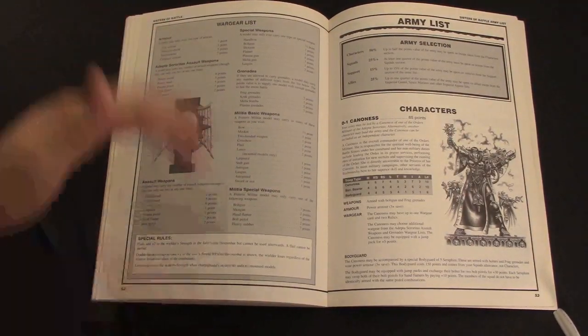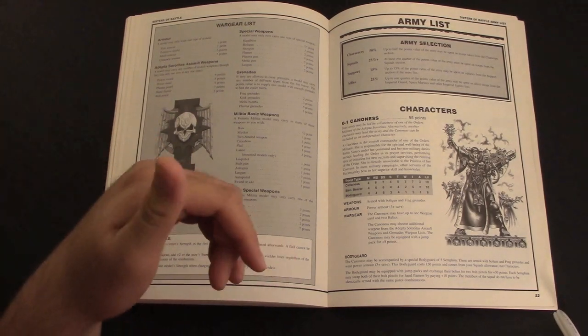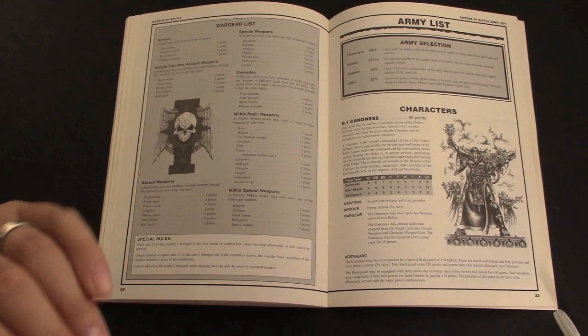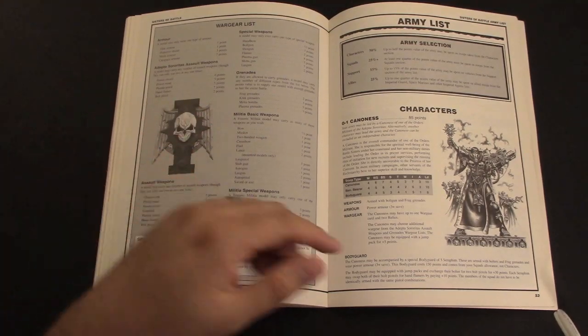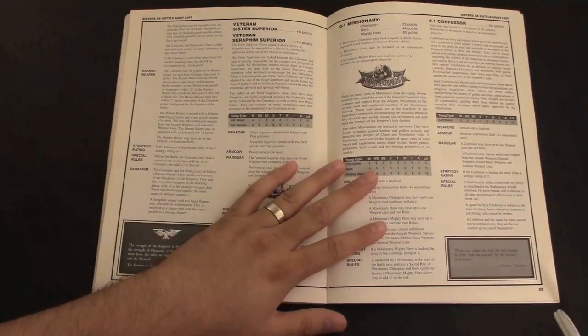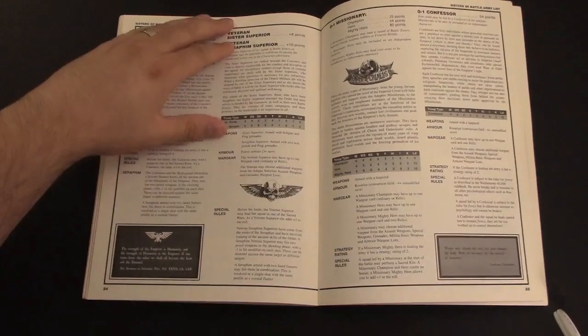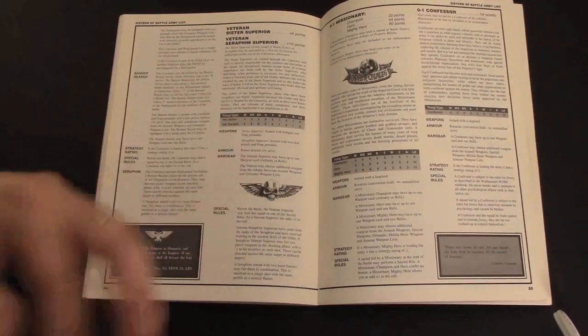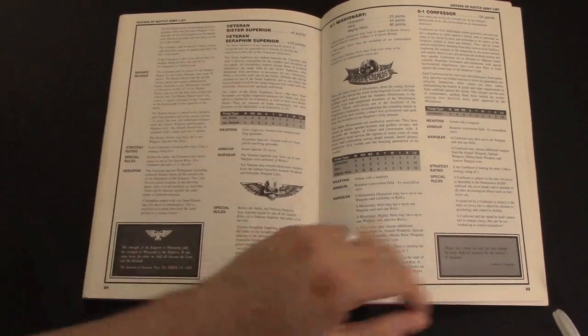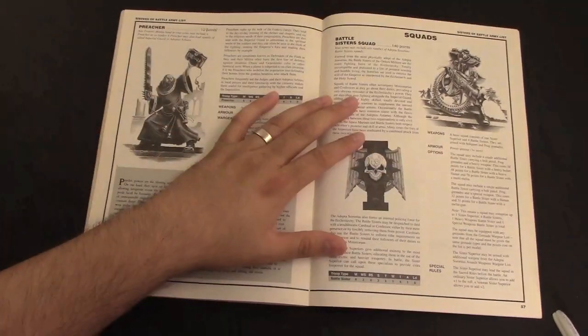So this gets into all the different armor, the war gear that everybody had, and the Sisters of Battle did have power armor. If you look at the stats of a generic Sister of Battle here, you'll get to that in a second. We're talking about Veteran, Sister Superior, the Canonists on the other page, Missionaries, and all that stuff. Tons of stuff here.